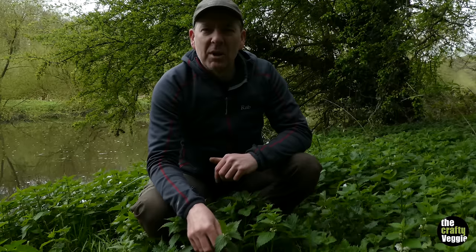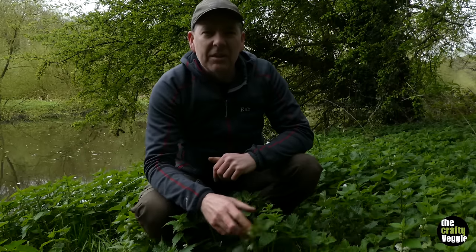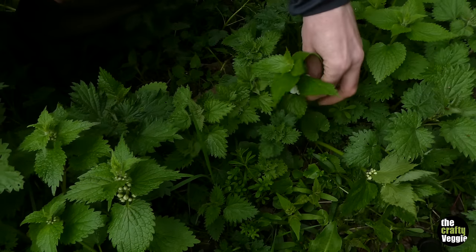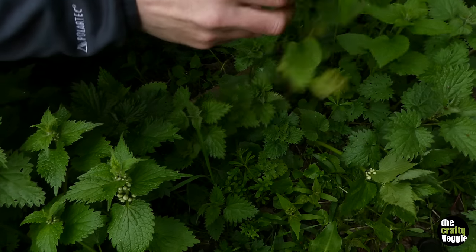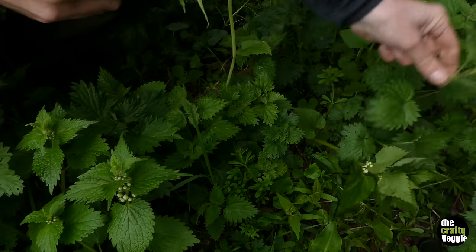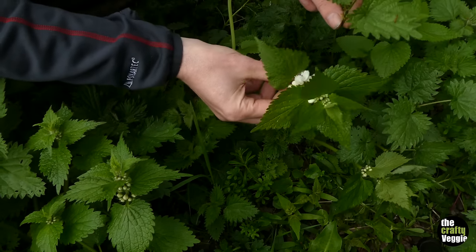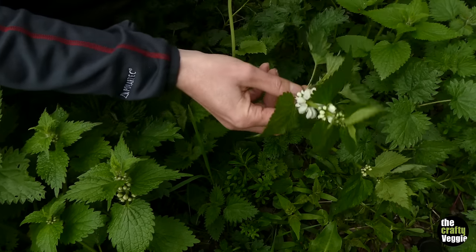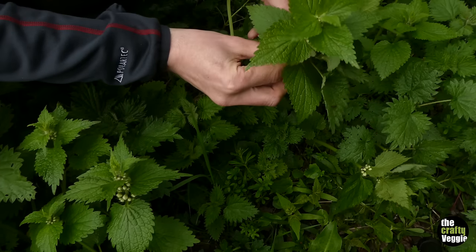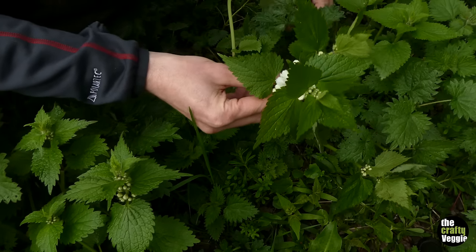Yeah, so I'm gonna have a look around, see what else I can find. Get some nettles for soup. Yeah, both dead nettles, the white dead nettles. Normal nettles make good soup, so I'm gonna get some of these picked. Nice tender fresh leaves.